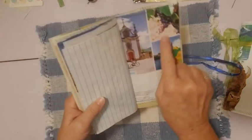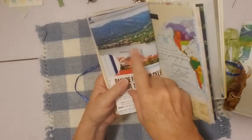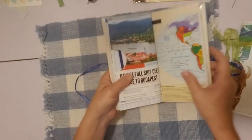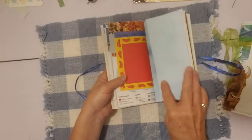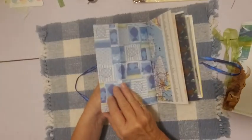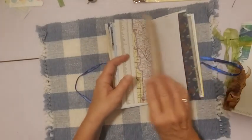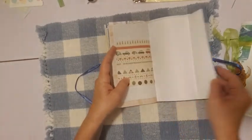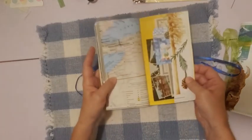And here's the pocket if you want to see that. Really pretty pictures. It says Portugal and Spain right there. And here's this side, Danube, the river. Very pretty. And then here's some map page. Fold out here. Fold out. Fold out the airmail envelope with the cutoffs. And then we're at the back.